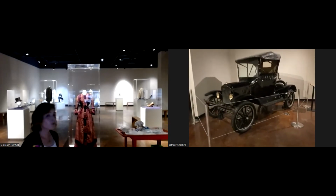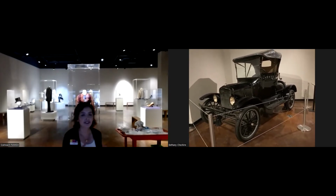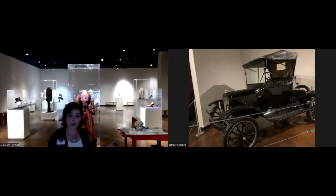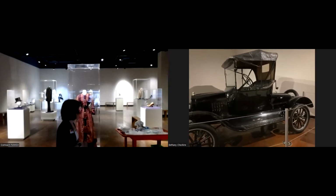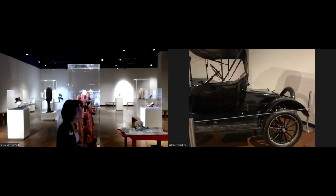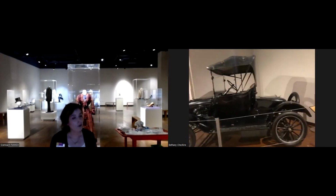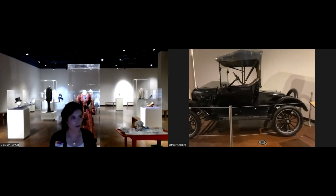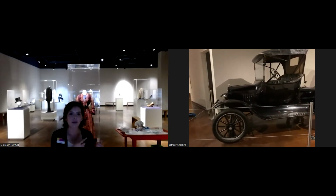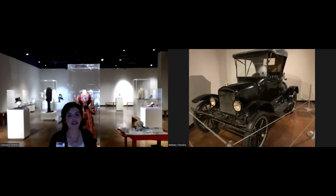Now, this one is technically, I believe, fully operable. It's not 100% authentic. There were some parts that were added to this Model T. Kirsty, how old is the Model T? It's a 1919 edition of the Model T. And everyone loves this. We had a colleague who said, you could put that upstairs, and it was downstairs, and we can add some clothing that roughly fits around that time.